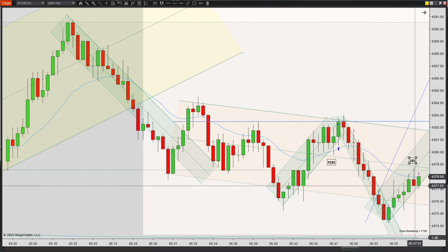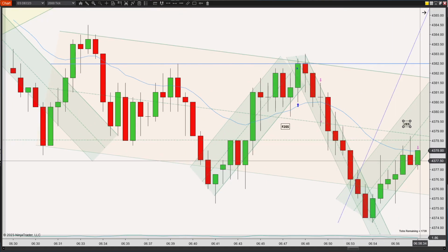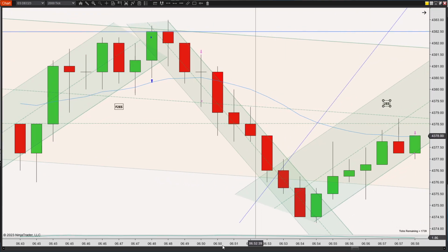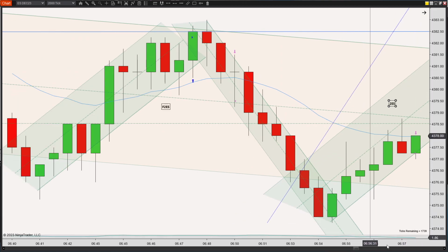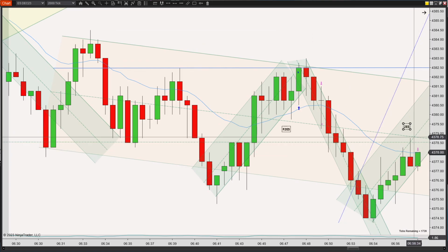I enter at the low of this red signal bar, and it was toward the end of the life of the candle. It went all the way back up and closed. So my entry is right here. It's hard to see, but it's this magenta triangle right here. And it closed right at the EMA, and my stop is up here.